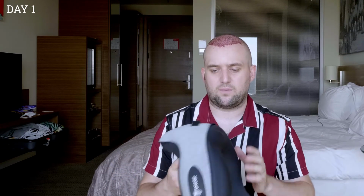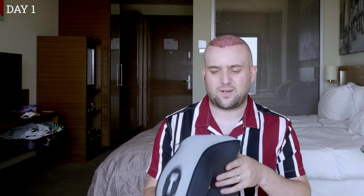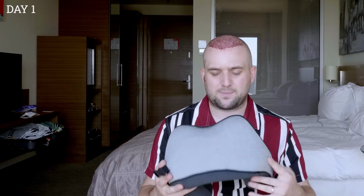Once the procedure was done, a bandage was placed on and I was good to go. I was told obviously to sleep upright. I bought a really good memory foam neck pillow from Amazon, and it was an absolute godsend. It was about £18 and probably the best purchase this whole trip. The other thing to help with the swelling is they recommend that you drink as much water as you possibly can. So 2 litres minimum, but anything more than that is a bonus. So I think I went through about 3.5, possibly 4 litres of water last night.